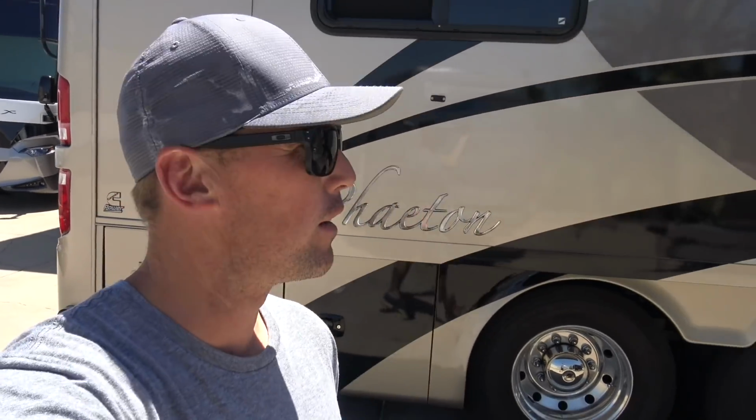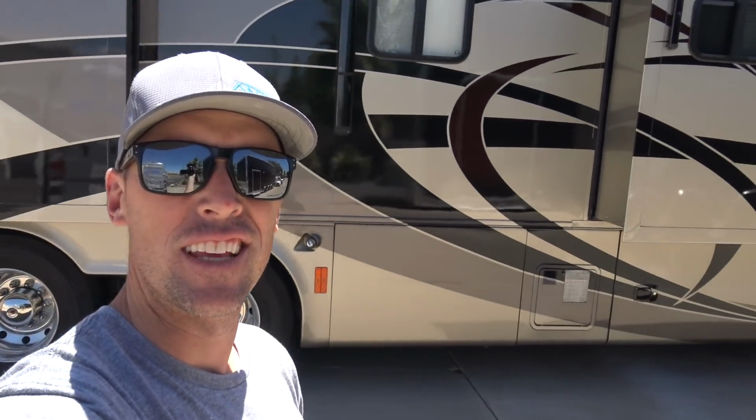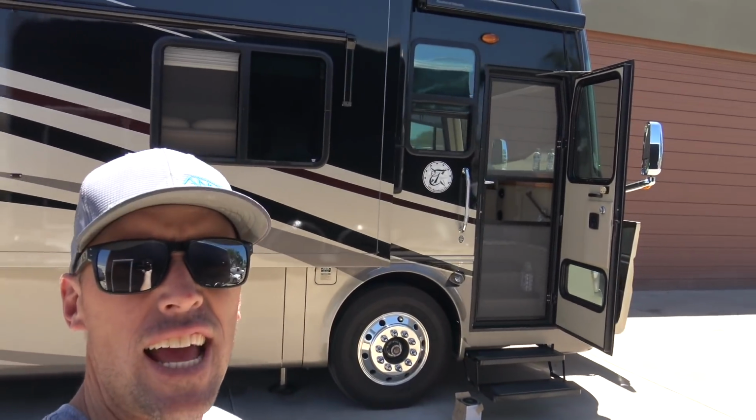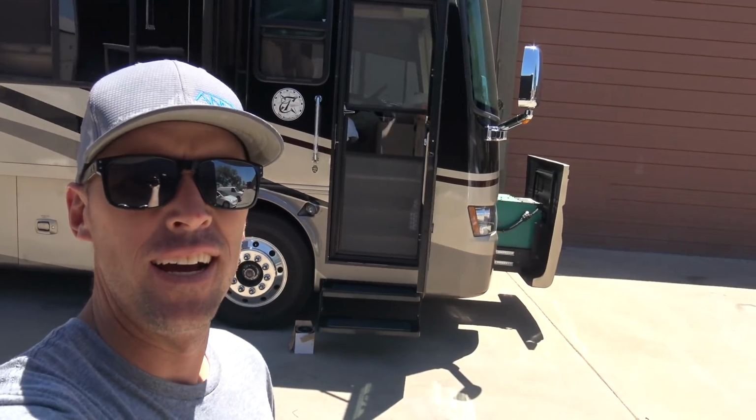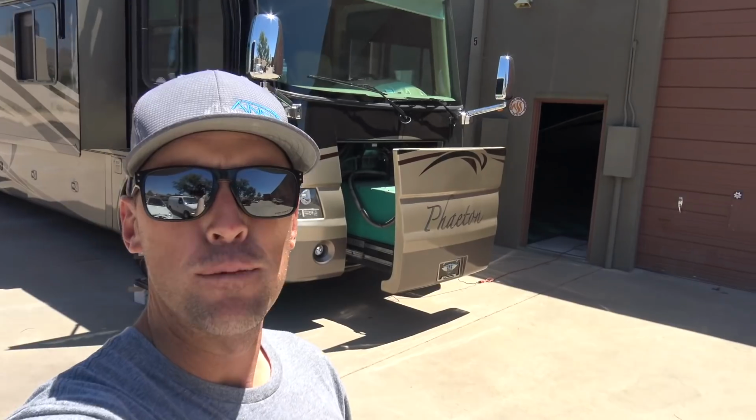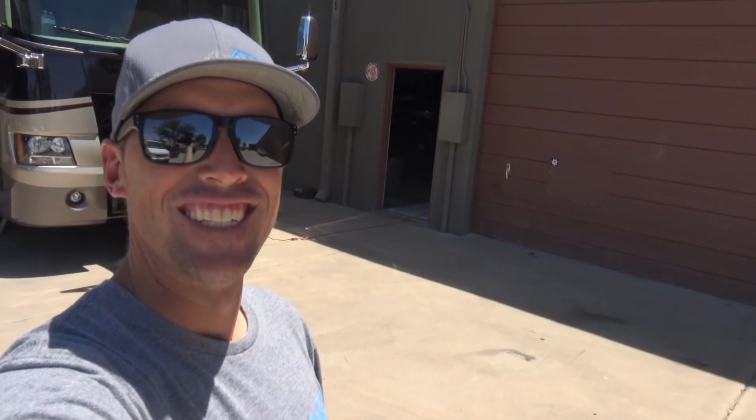So the plus side to all of this is I feel a lot better about the money that I spent on my 2008 Tiffin Phaeton. I've got a couple minor problems going on, but I didn't just drop close to 800 grand on a new coach. I'm only into this thing for like $106,495 plus sales tax and some other fun stuff, but definitely feeling good about my purchase right now, and I'm glad I'm not the guy that just spent 800 grand.